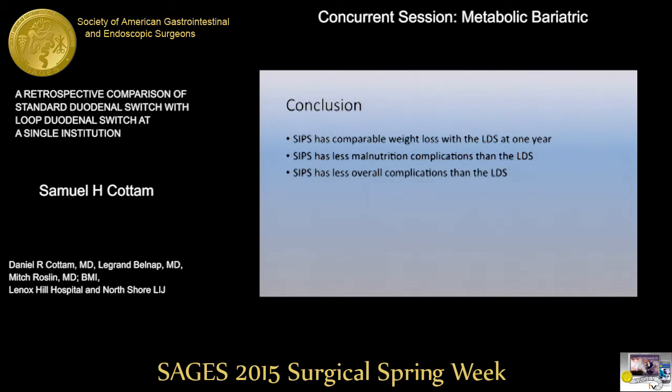So in conclusion, the SIPS procedure has comparable weight loss with the laparoscopic duodenal switch at 1 year. The SIPS also has less malnutrition than the laparoscopic duodenal switch, and the SIPS has less overall complications than the laparoscopic duodenal switch, but we won't put too much stock in that because of the learning curve of the duodenal switch. I'd like to thank SAGES for letting us present and open up for questions.